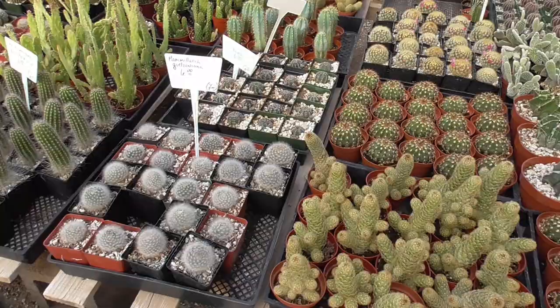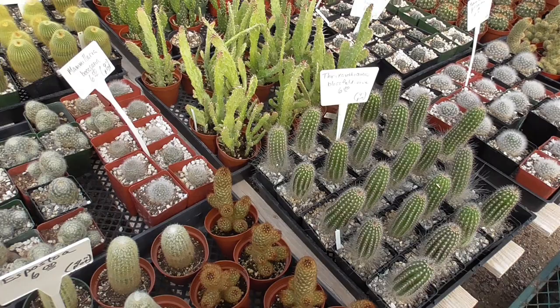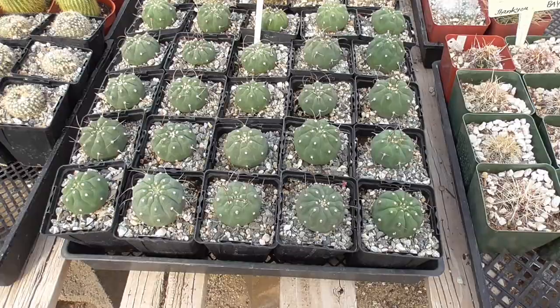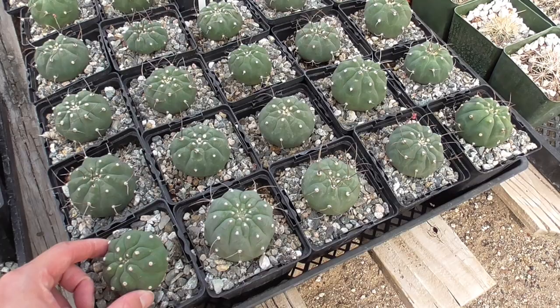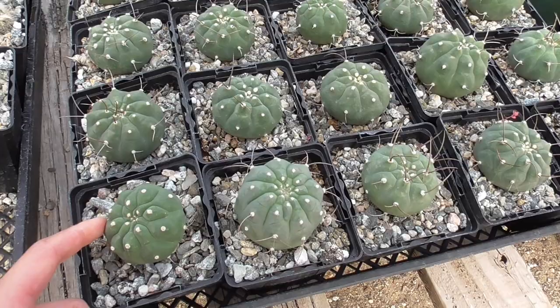This is one of my favorite nurseries in Tucson. Highly recommend it to come by if you're in the area. They have just a gigantic inventory of plants and a lot of variety, and in my opinion, really good prices too. So here's another set of plants. This is where I got my first Matucana. It's from here. Still doing great. I think this one has no spines on it.